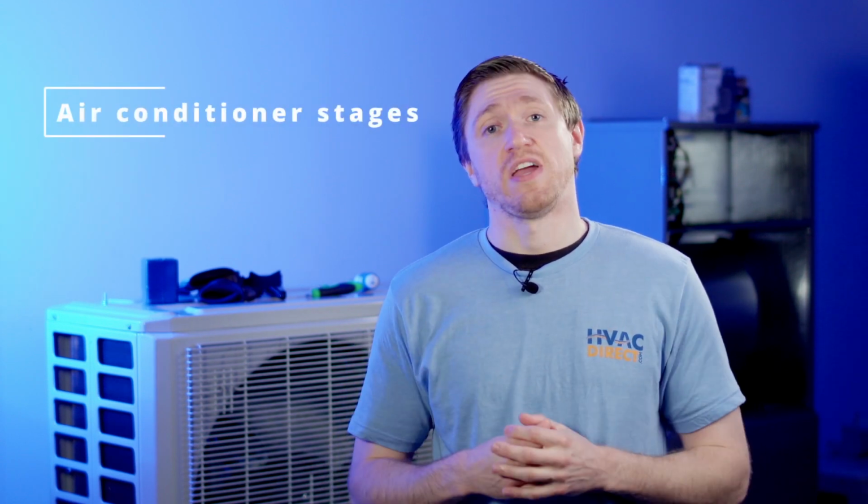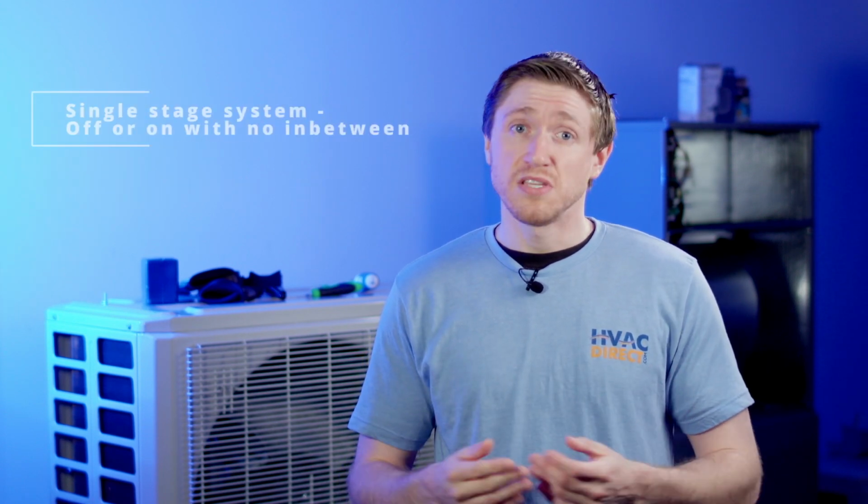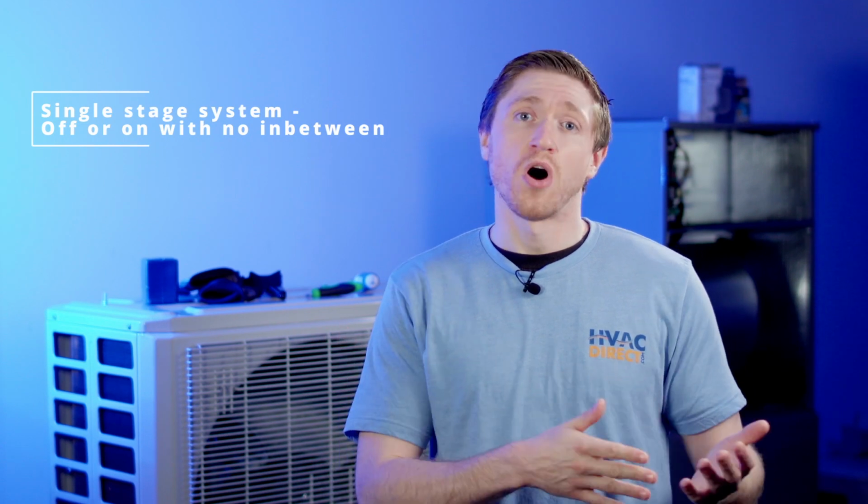Now, aside from the SEER rating, another thing that will help you save money is how many stages your air conditioner has. There's really three options. You can have a single stage system, a two-stage system, or a variable speed system. A single stage system is just what it sounds like. It's either off or at 100% capacity. While this is good and it does work, it's kind of like going 0 to 60 in your car everywhere you go. Not the most efficient thing to do.